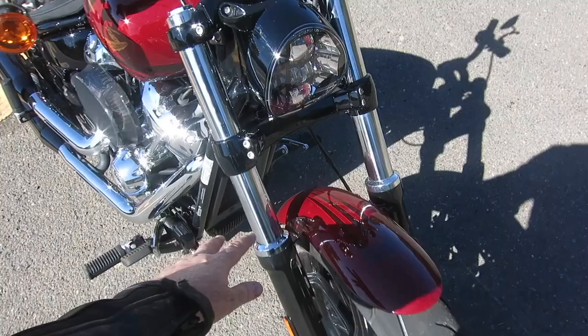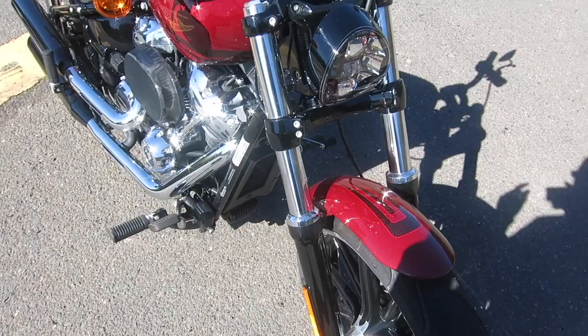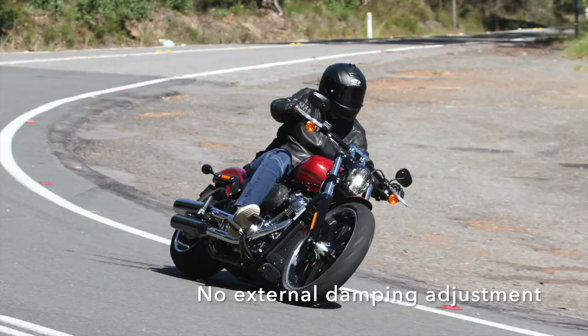Front and rear suspension is firm, well supported on the spring and the damping. A little bit too firm on the high speed compression both ends. So that means you get that nice support through corners and around town on the smooth stuff, but over sharper bumps you do get a big jolt.